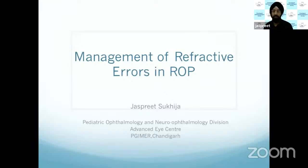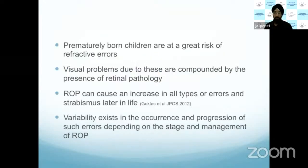Talk by Dr. Savleen, who's done a lot of work in ROP babies and evaluating the refractive errors. I'll just touch upon what goes on in their follow-up, what happens in the initial few years of their life during their childhood. So we know that prematurely born children are at great risk of refractive errors. That's quite evident. There are so many studies happening.